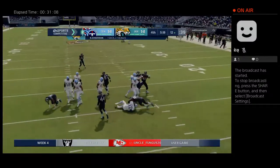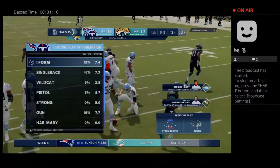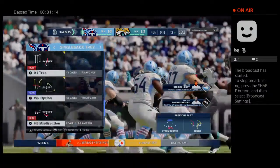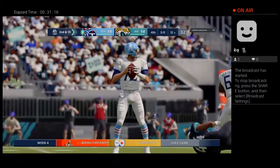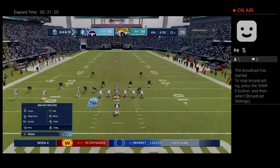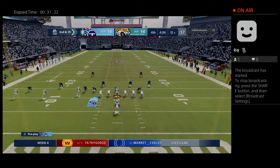Jaguar pressure and a Jaguar sack. K'Lavon Chaisson in there to get him. It's a loss of 5. Well, it was second and long. Now it's third and even longer. They're going in the wrong direction here. Definitely going in the wrong direction for the offensive guys.